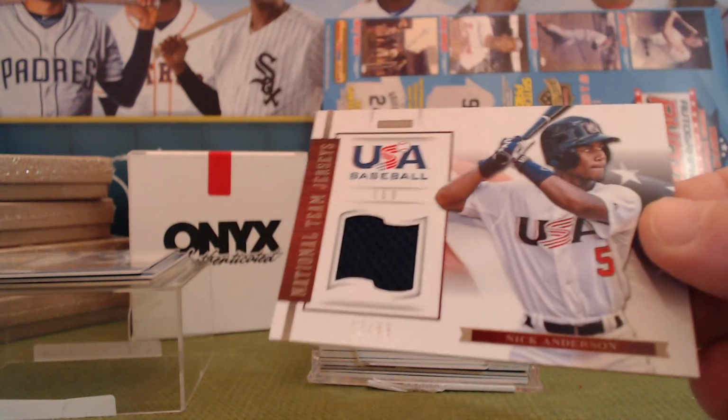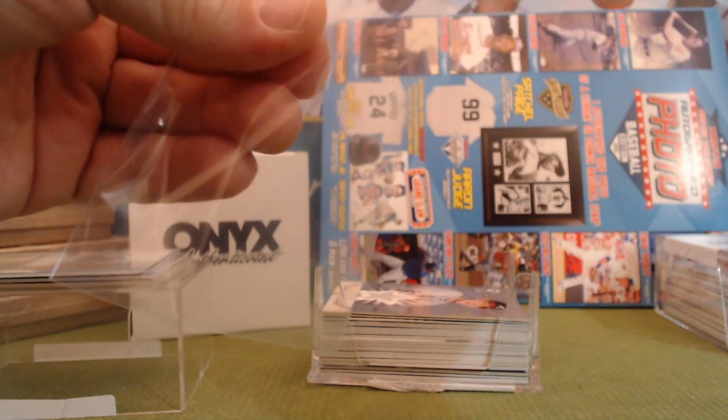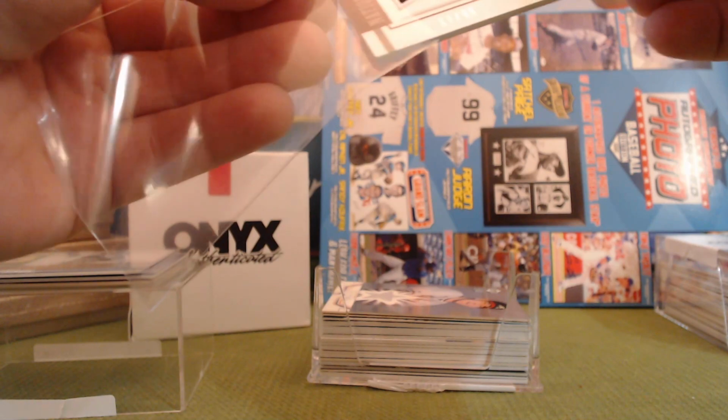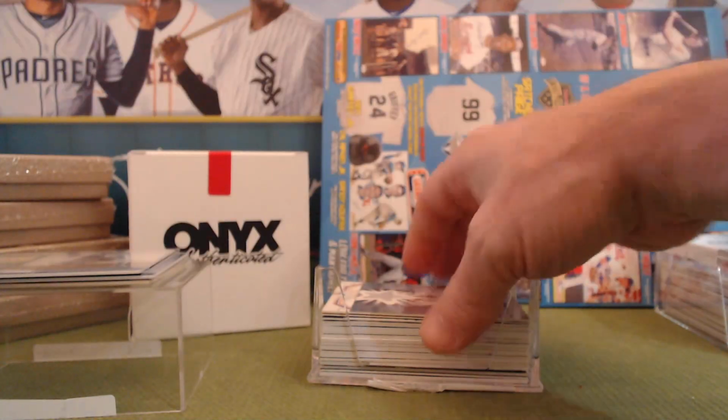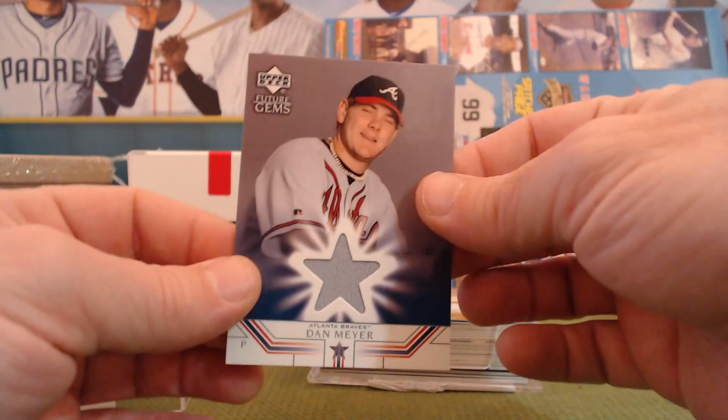Alright, we'll look that up, Jeff. We'll find out who this is going to. He's trying to search for it. We'll find out who that is going to in a moment, guys. Sorry about that. Some of these guys that aren't drafted or it doesn't say right on the card, it takes a second for us to track them down.